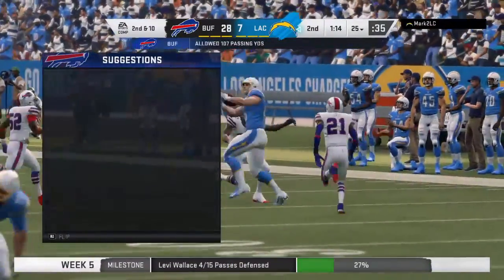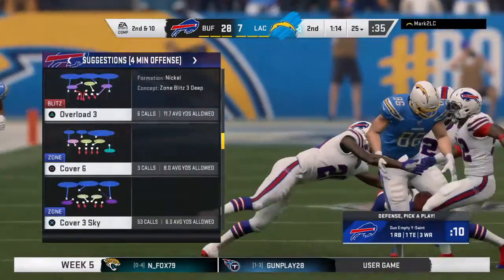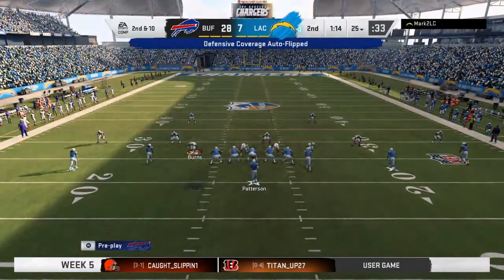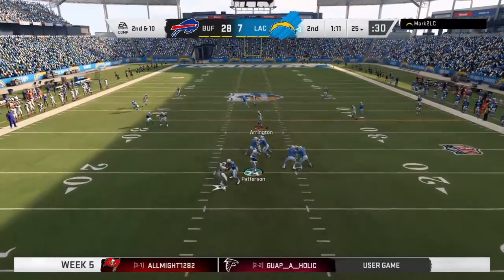The first play of the drive there is incomplete. Some of the fans here don't seem too happy about what we've seen in this first half. No, not at all, and I understand why. They've looked lethargic, out of sync, and it shows on the scoreboard. An incomplete pass leads to 2nd and 10 from the 25.